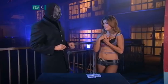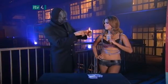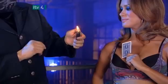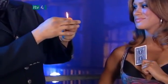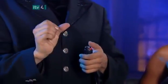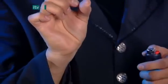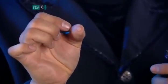He asks her to hold the card tightly to her chest. Lucky card. Then he shows her an ordinary lighter. That's a real flame. So remember, don't try this at home. Ouch! That's what happens when you play with fire. See? A blister. Painful. There it is, as if we needed a better look.